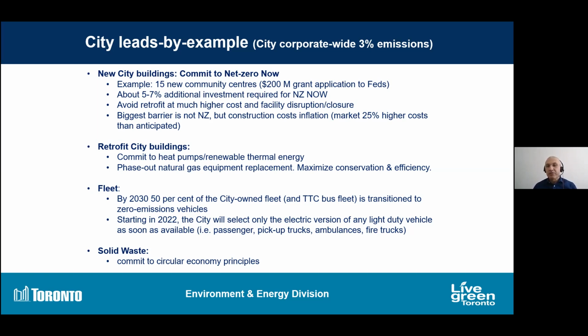However, the value in doing it net zero now is that we avoid much higher cost in retrofitting those buildings, including the facility disruptions and closures, because those retrofits are not small, they are deep retrofits. What we also found is that currently the biggest barrier on the budgeting and costing is not the additional investment required to reach net zero, but the overall construction cost inflation that we are seeing, and it could be upwards of 25% higher than what it was even 2 years ago. So that's a much bigger problem than just reaching net zero.